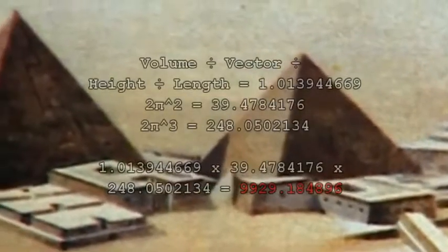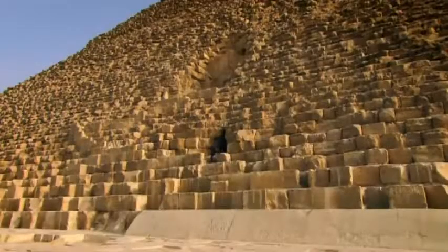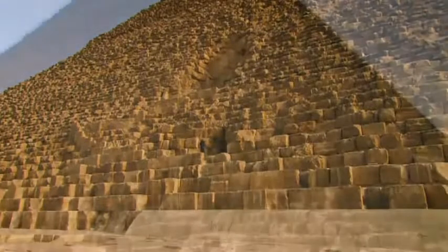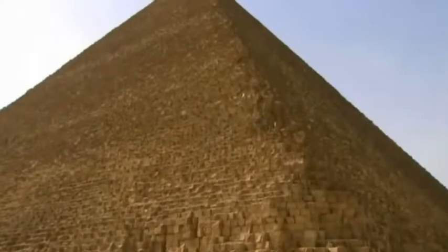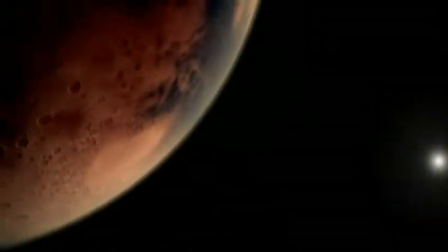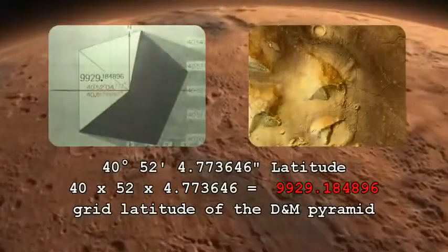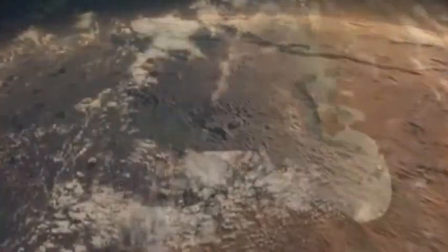And even if we somehow managed to obliterate all of these monuments, the matrix would survive anyway, because there are some things in it we cannot get our hands on just yet. Here we are running the Great Pyramid's data once again. This time it shows 9929.184896. What is it? It encodes the grid latitude of another large formation. Why is this one safe from any potential destruction? Because it's not here. It's over on Mars, at a place called Cydonia, at grid latitude 9929.184896.